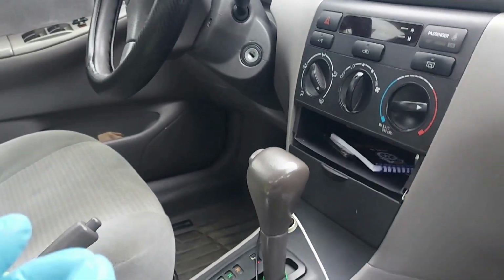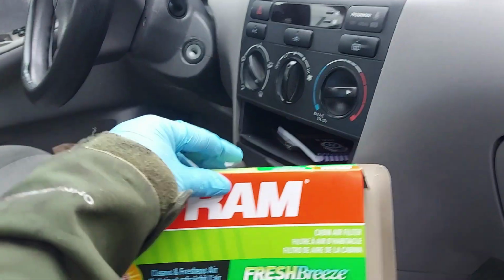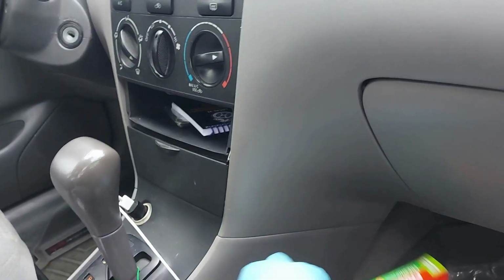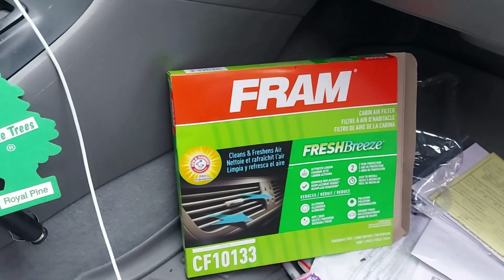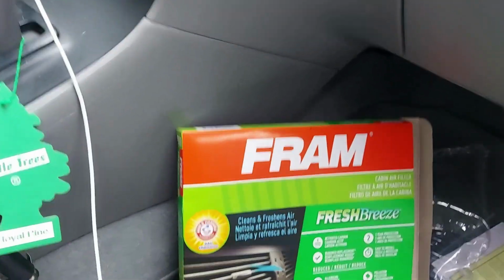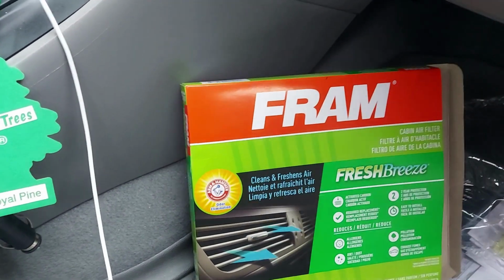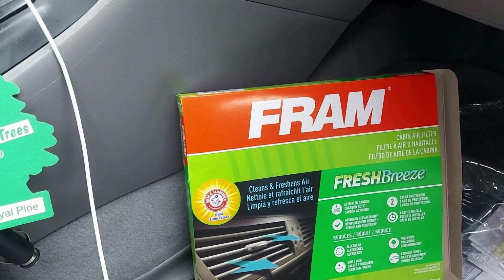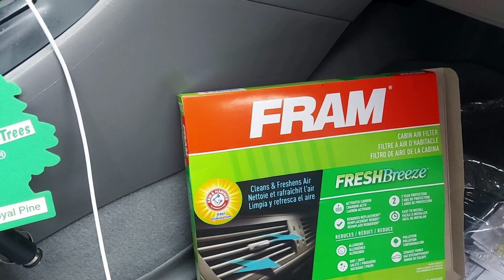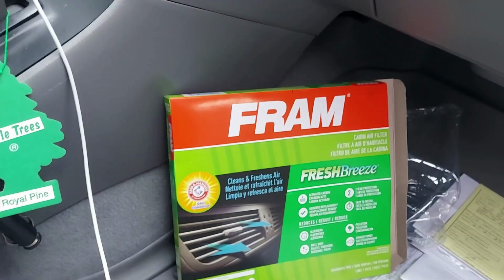Right, that's it. This is just a quick video of how to replace a cabin filter for a 2007 Toyota Corolla. Is this 2007 really? I think so. Let's use this. Yeah, I think this is 2007. Alright, that's it.